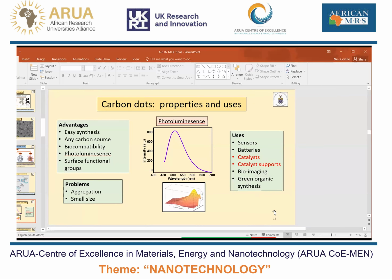So when we look at carbon dots, there are thousands of papers that have come out in this area now. It's a very dominant area in the carbon area. And as I point out, the advantages: easy synthesis, any carbon supports, they're biocompatible, which is important. They're photoluminescent, I show a spectrum there. And they've got lots of surface functional groups to do things with. The problem is they aggregate easily, they've got a small size.